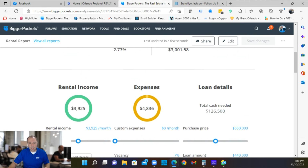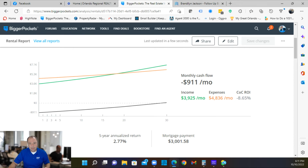So we scroll up and look, you are making a negative $911 a month on this property. Congratulations, you're bankrupt. Because the people who listed this property did not calculate expenditures. They did not calculate the real cost of running an absentee-owner rental property. This is listed as a home that you're going to buy and move into, but you're not moving into it. You're a landlord.